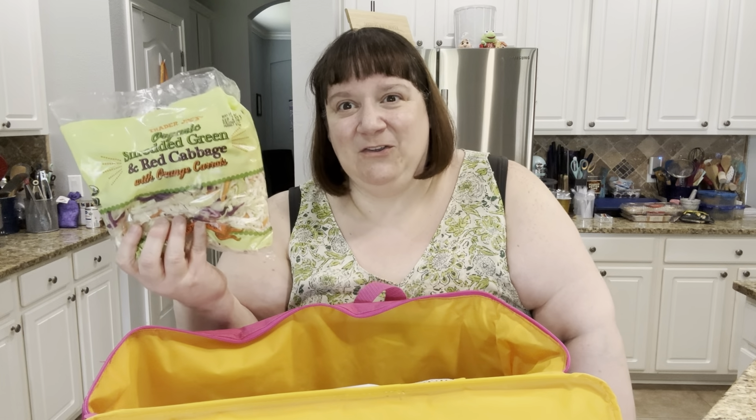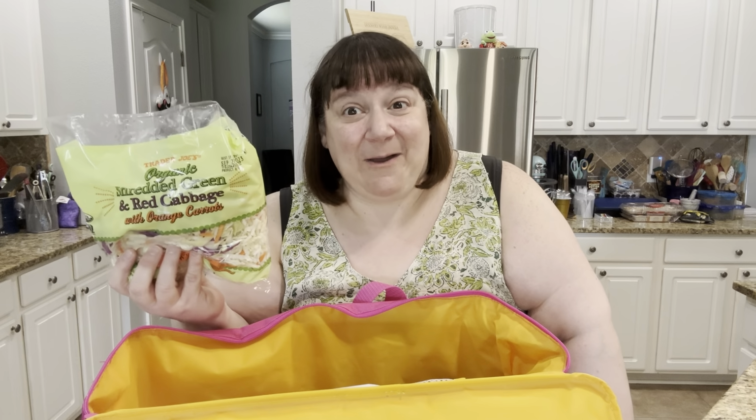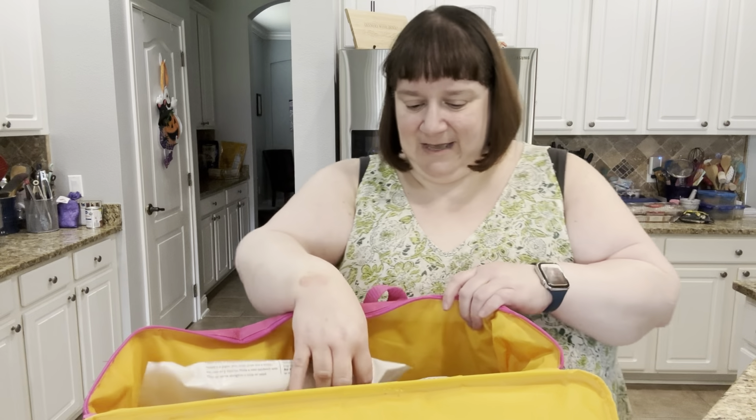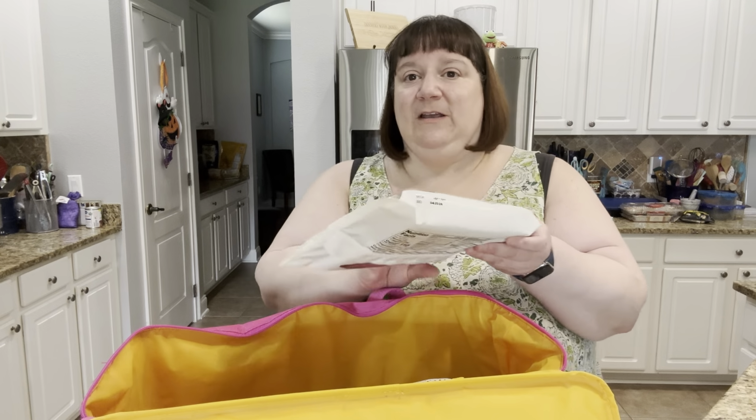Richard loves it, I love it. Sam doesn't eat cabbage, so she won't eat that. But it's really yummy, I promise. And we like it.